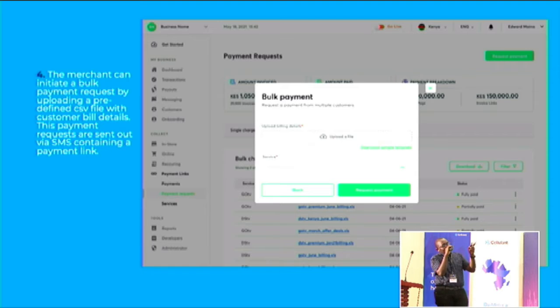So over and above this, this is the manual way of requesting payments. We also provide capabilities for system-to-system integration, where you as a merchant running your own system can connect.